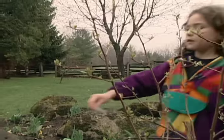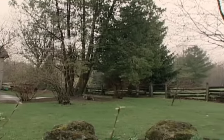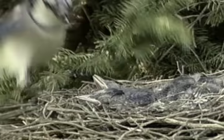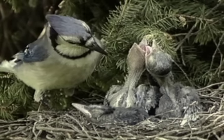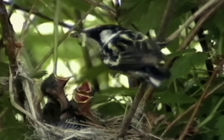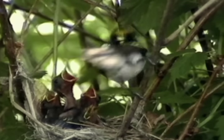See? Birds pick up the fur and put it inside their nests. This way, the baby birds are warm and cozy because they don't have many feathers yet. It's great to help bird moms take care of their babies.